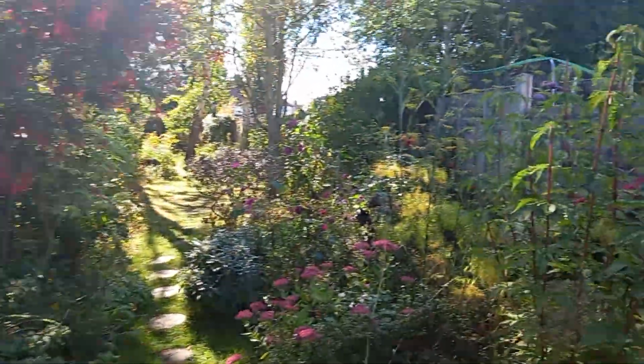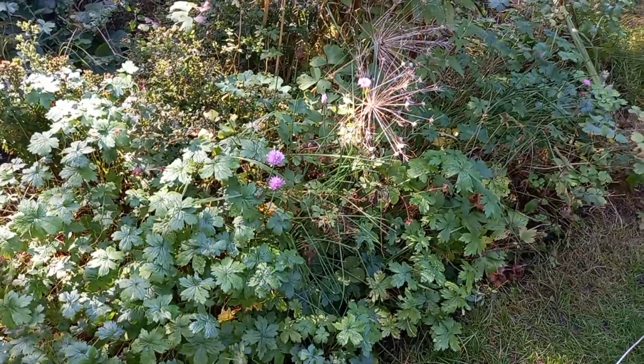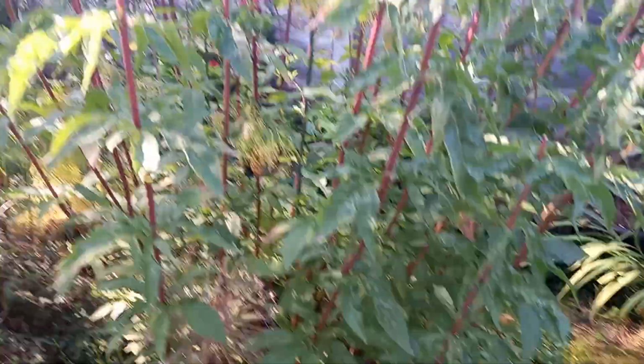Continuing up, a couple of chive flowers in flower there. Cut them back and they flowered again. Look at that. And there you go. Look how important that is. A little bee just landed on it. Another carder bee, and mainly males. Lots of male carder bees about.